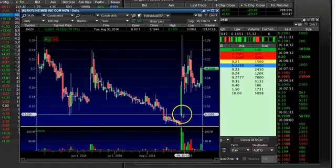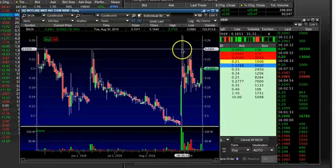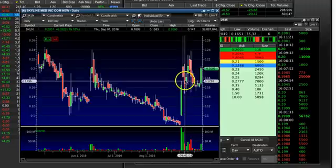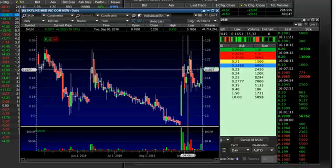Same thing. It had a big green day here, and even though it didn't finish strong the second day, it had some follow-up. And then here you have one green day and another day of follow-up, second green day. So the past 3 times that it's had a big green volume spike, it has also extended the next day. And that is what I am looking for when I buy a stock. I want to see the possibility of if it can go further.